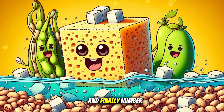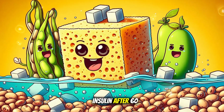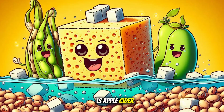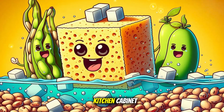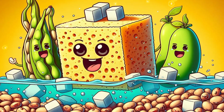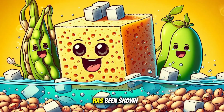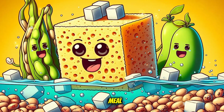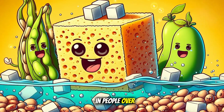And finally, number 1, the most powerful food to repair insulin after 60, is apple cider vinegar. Yes. The same bottle sitting in your kitchen cabinet could be your greatest tool. Taken before a meal, just 1 tablespoon of apple cider vinegar diluted in water has been shown to lower after-meal blood sugar spikes by as much as 40% in people over 60.